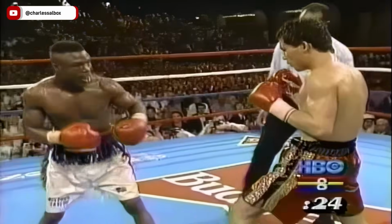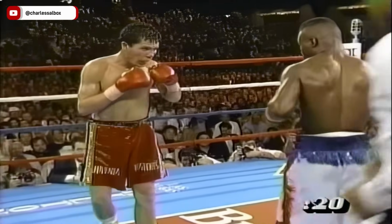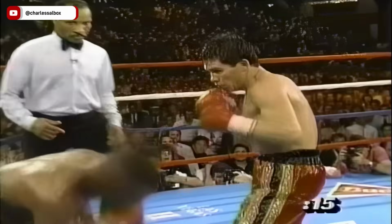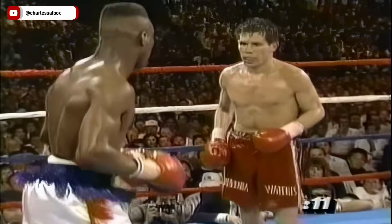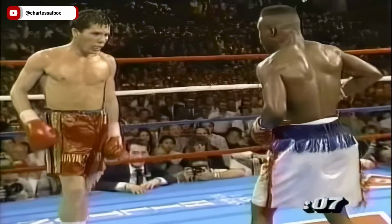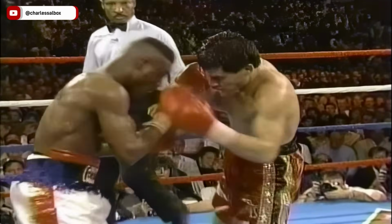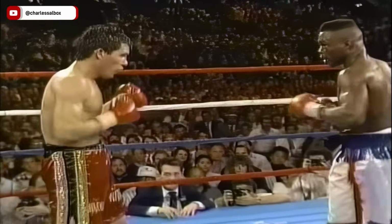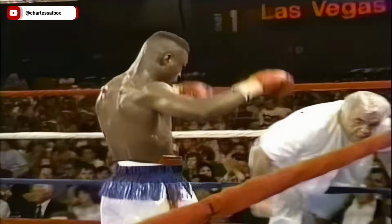Crowd chanting Mexico, Mexico, trying to lift Chavez up. I like to see those double left hooks thrown by Meldrick Taylor. Throws them very, very well. Now there's something you never saw, Meldrick Taylor motioning Chavez to come to him. As if to say, come here, you're an easy target for me.